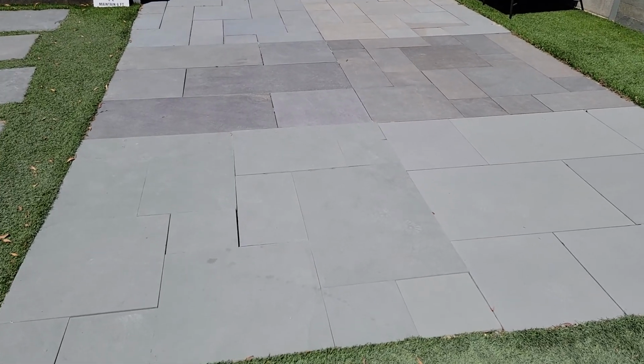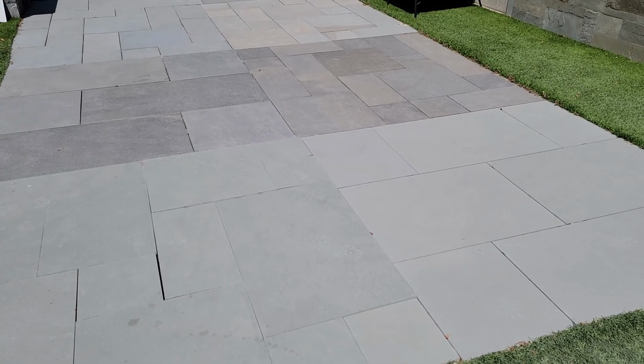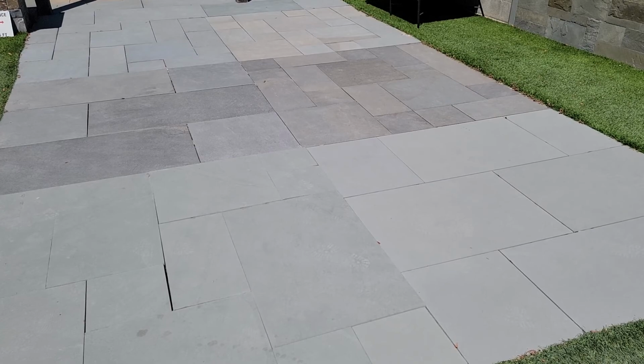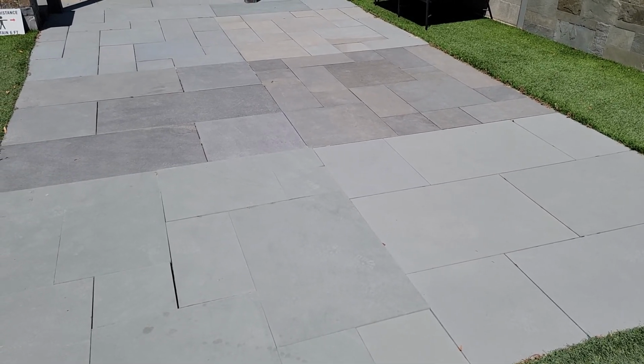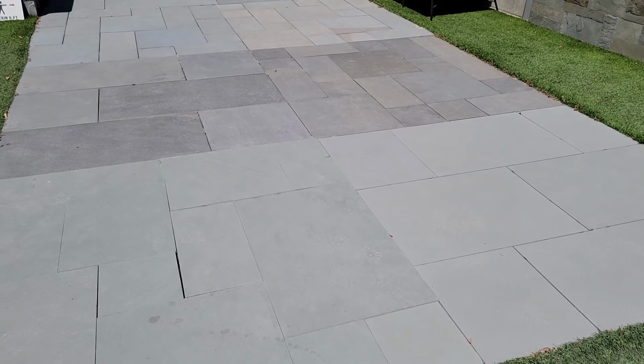We're here today at Bay Area Bluestone in San Rafael and just wanted to take a closer look at some of their material samples. Bay Area Bluestone is open to the trade only, but they do have a demo section where they show a lot of the different materials that they sell, and there's a lot of interesting stuff that they have here.